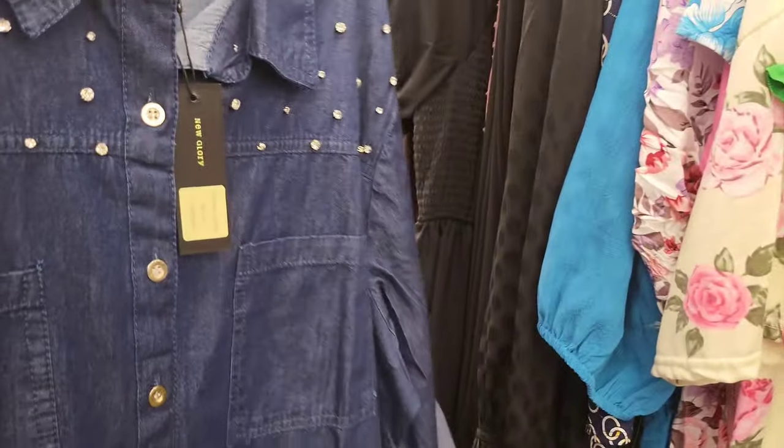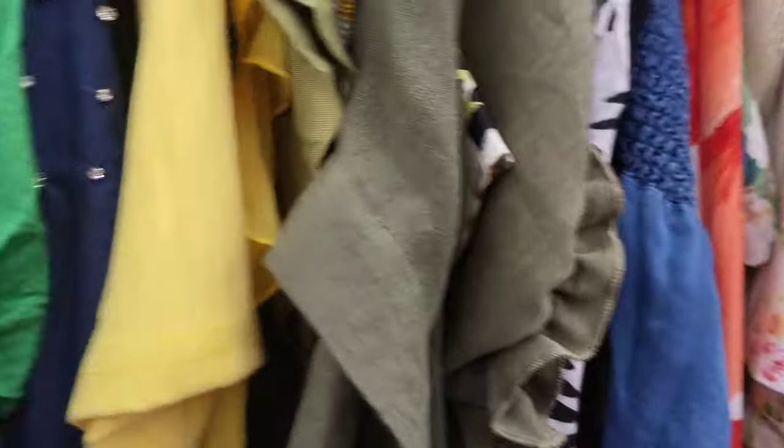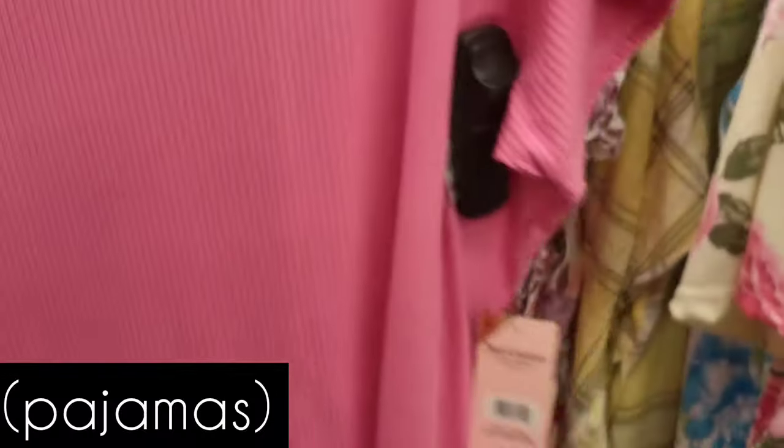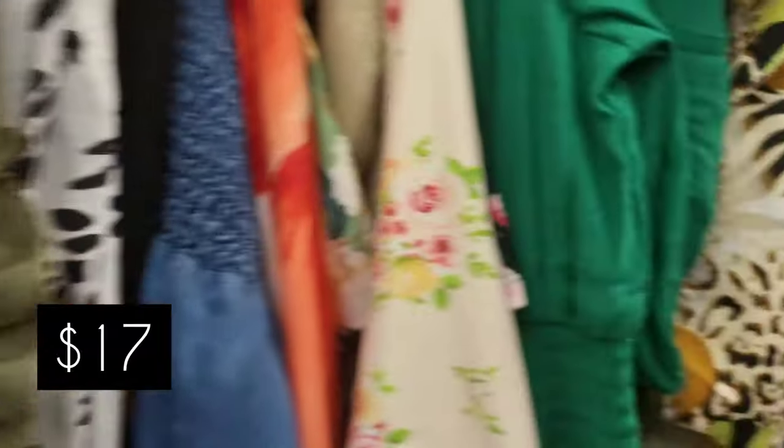$15 for that. Here's like a little, I guess we could call this, I don't know, olive green also. Here's a blue dress with some rhinestones, a button down, $13, also a denim dress. And here we have Juicy Couture, a pajama set. Somebody stuck it in there, they probably trying to hide it so they come back and get it. 2X. It's pretty in pink for $17.